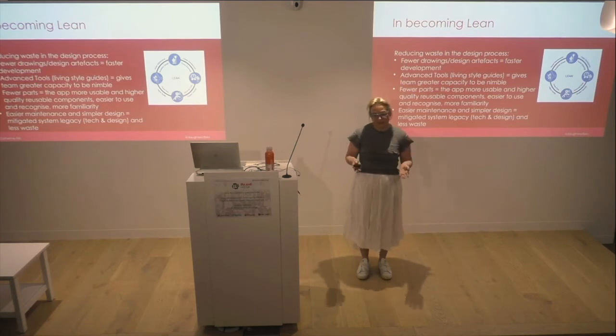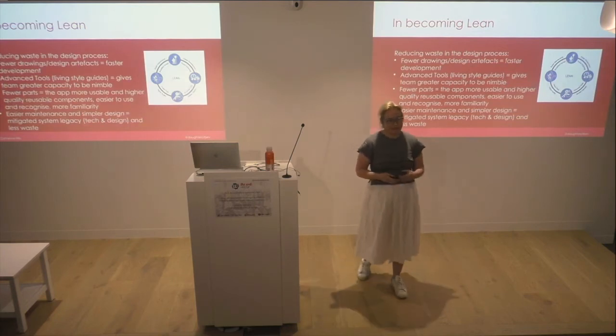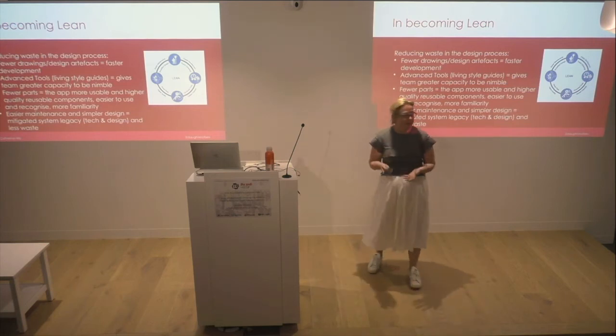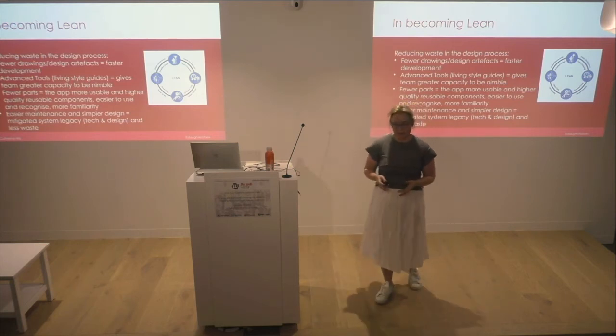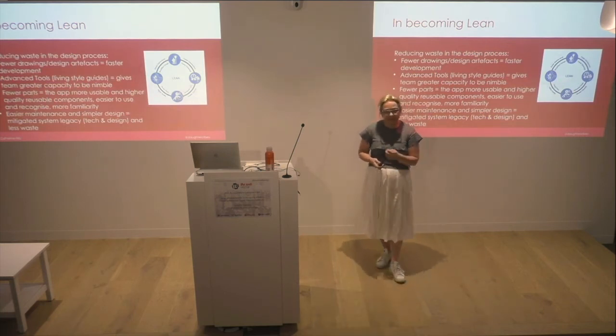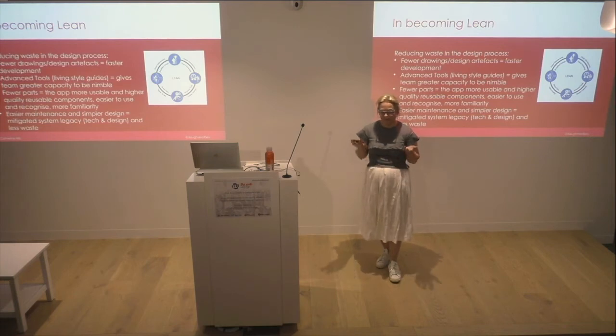And then living style guides could be considered advanced tools because all of a sudden you've got patterns and you've got things to refer to and you've got communication vehicles that are in the production code. And it gives the team a greater capacity to be nimble. And say, for example, if you have a single designer who's on holiday for a sprint, you can still go ahead and design something. It's not going to stop you. And the designer's okay with it because you've been through that process and protocol of validating your style guide.